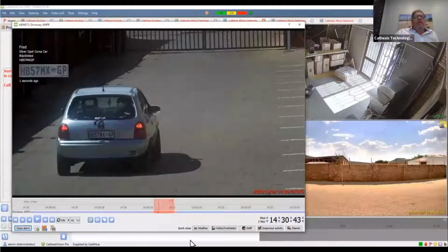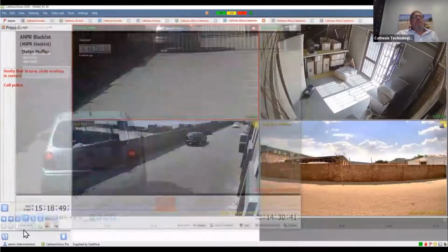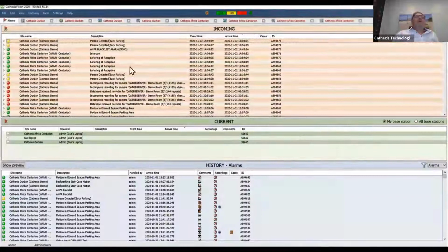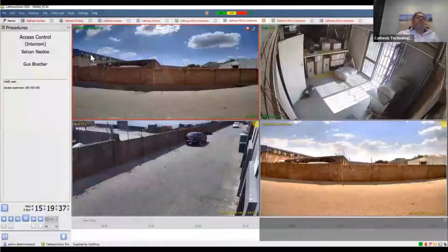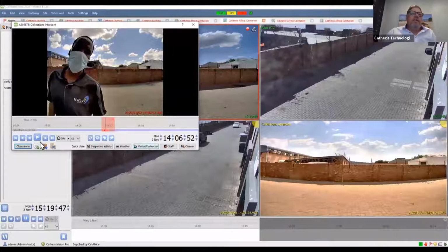And there's also a quick close alarm, and the system learns the most common buttons that you press and will present those to you on the screen. Then I can close the alarm. You'll see it comes up with some procedures for the operator to follow, and those procedures are associated with a specific alarm. There you can see some technical alarms. Here's another one from a site, says there's been an intercom that's been pressed. And it goes and fetches the footage. I'm going to say, well, that's a visitor or a contractor.